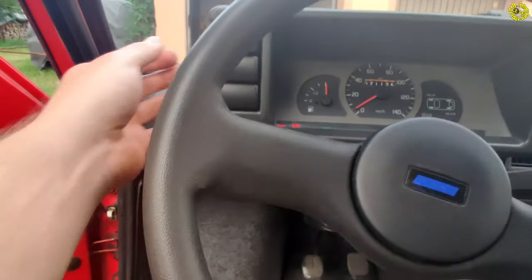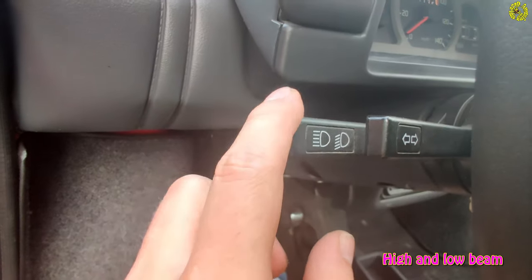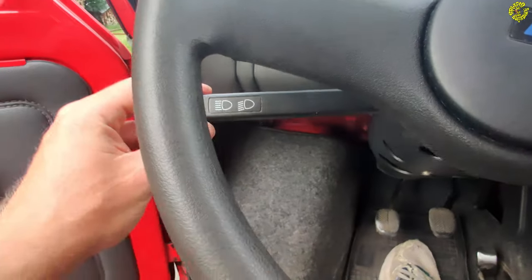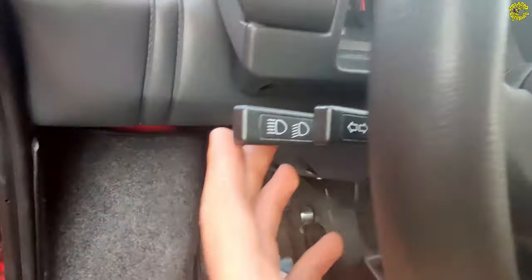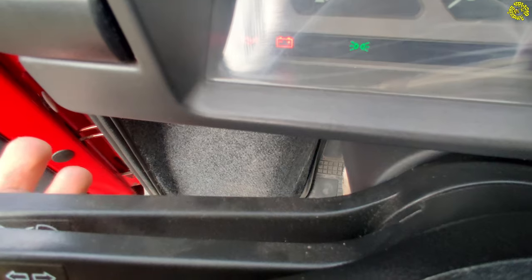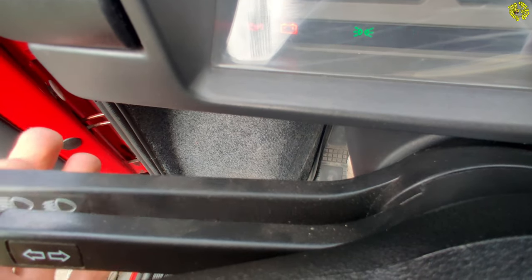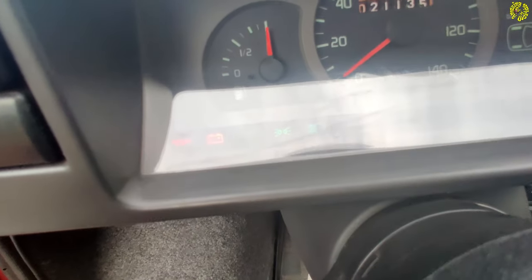When you have your lights on already and you want to switch between the short and long beam, all you got to do is to shift it down here on this side. Shift it up and they're on. And also, if you press it this way, you can just flash. All I got to do here for them to come on is to just do this. Or I can just push it all the way down and now they're on.